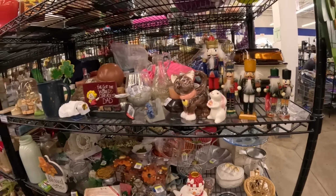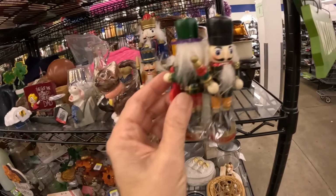Little miniature nutcrackers. They're so cute. Who needs these? I always want these on my desk. Oh, these are adorable. Look at that. He's carrying his little baton, I guess, and he's got an instrument. They're having a good time.